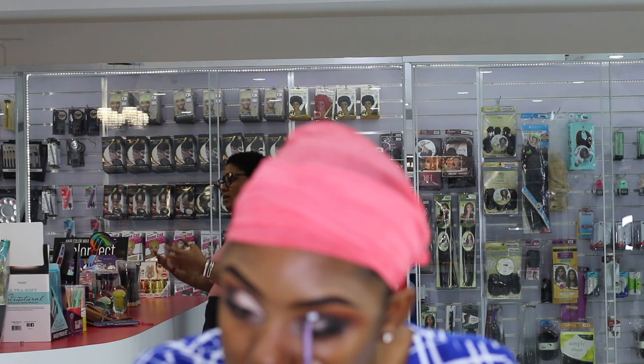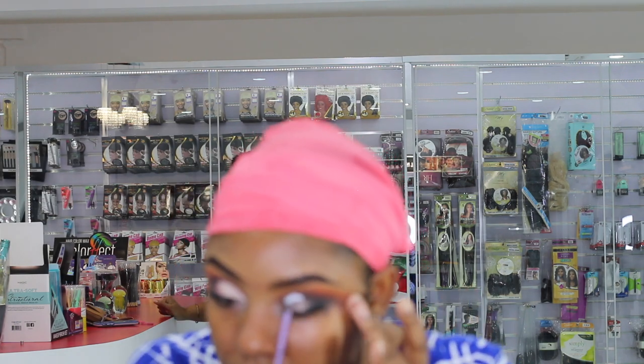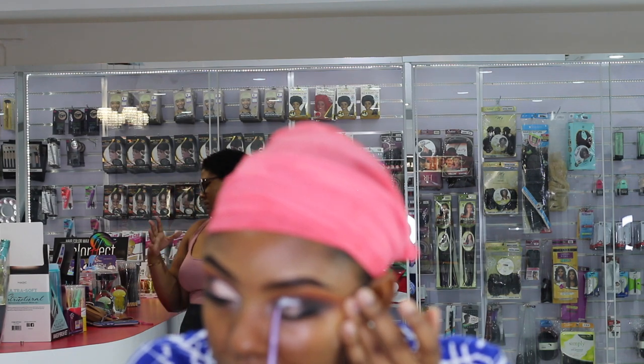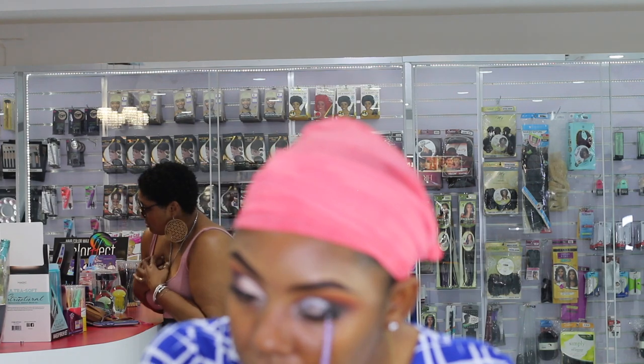I don't know what happened. I was out of focus the entire time I was cutting my crease, which is quite unfortunate, but I still want to explain to you guys what I'm doing. So I'm just packing it on right in the crease. I'm just outlining the cut crease right now. Then I'm gonna get a toner.